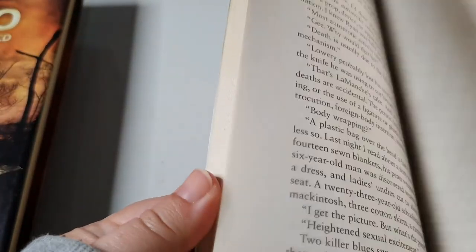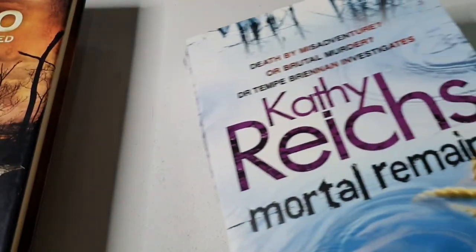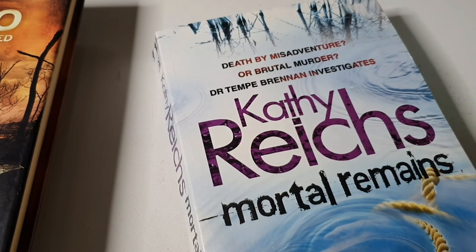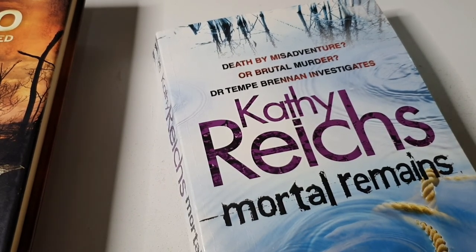So yeah, this is my Kathy Reichs book to add to my to-read list. Next month I'll definitely have to put one on my TBR to read.